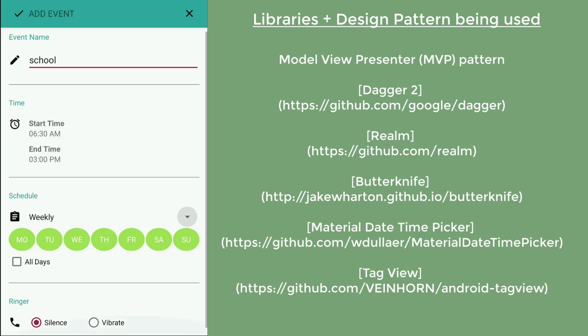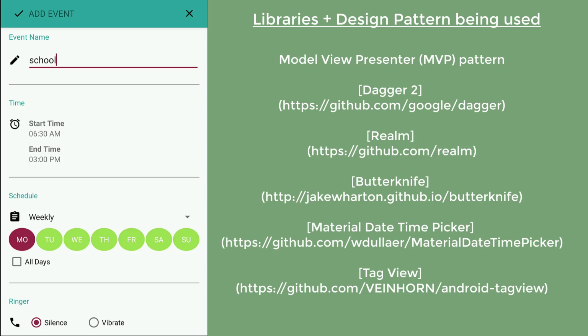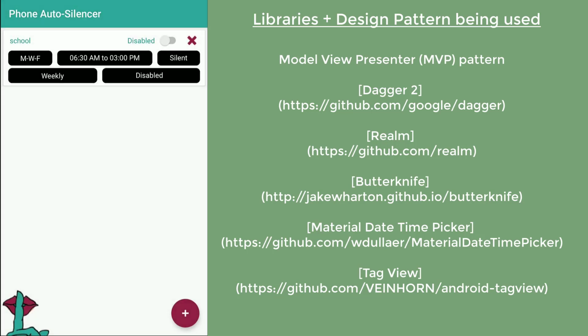And then I can give it my specific schedule. So I can say I want this to happen weekly, a single time, bi-weekly, or monthly. So let's say weekly, and I go Monday, Wednesday, Friday. And then I can say if I want the ringer to be on silence or if I just want to put it on vibrate. So let's leave it at silence. And if I click add event, we can see that now it pops up a new event for me on this first page. And at any time, I can disable or enable this event.